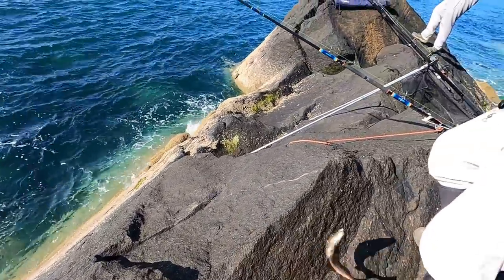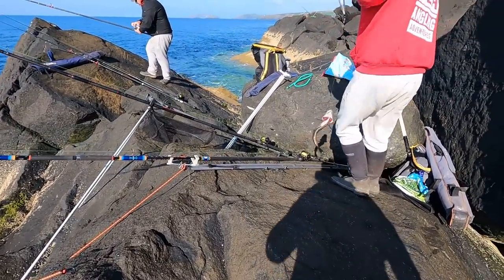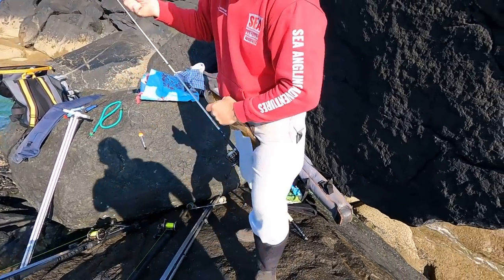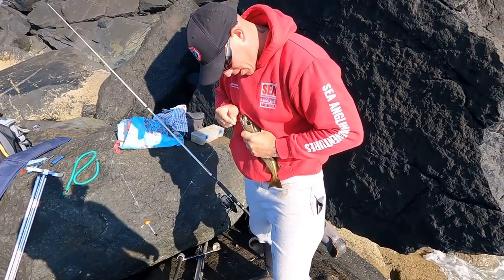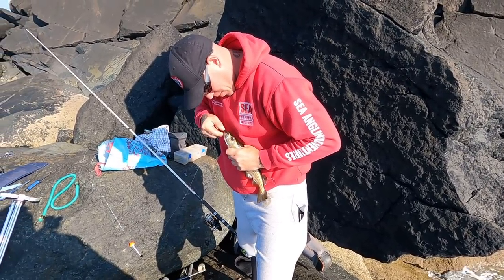He's catching my bait here, he is. Catching my bait, eh, Geoff? I'm gonna have a bit of fun. Of course you have. That's what it's all about, mate.